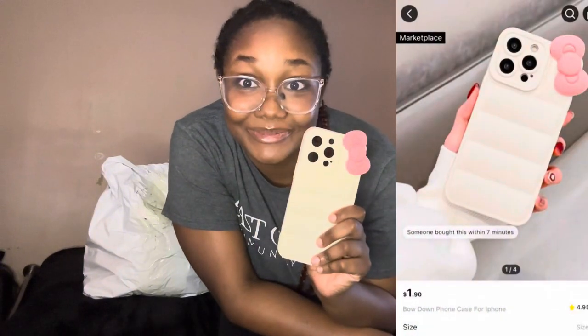Okay, so next I have this cute phone case. It is very cute. It's giving Hello Kitty and everything. Oh my god. But it's cute. So yeah. Can't wait to use it. Let's get some next thing.